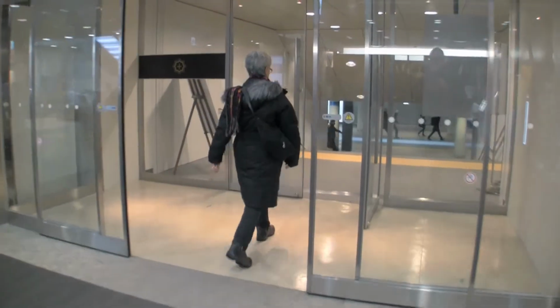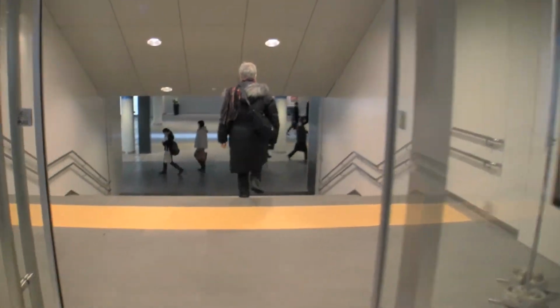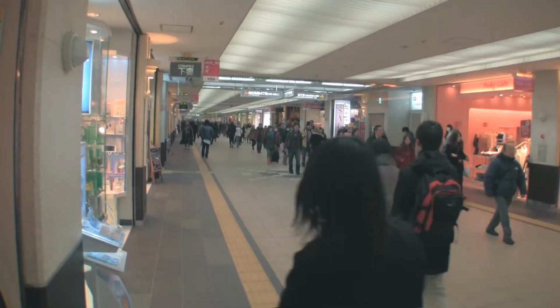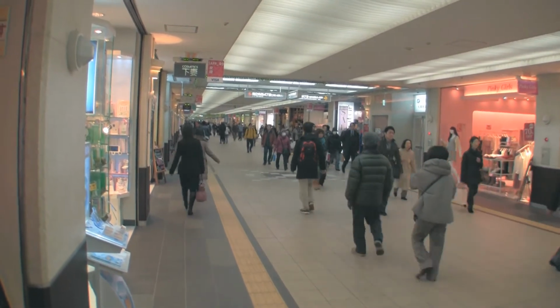The best way to get from our hotel to the Susukino district to see the ice sculptures is by underground walkway. This retail mall spans 1 mile, connecting the main train station to hotels and subway stops.